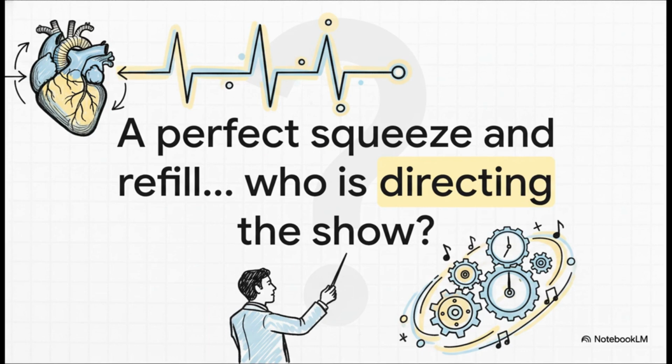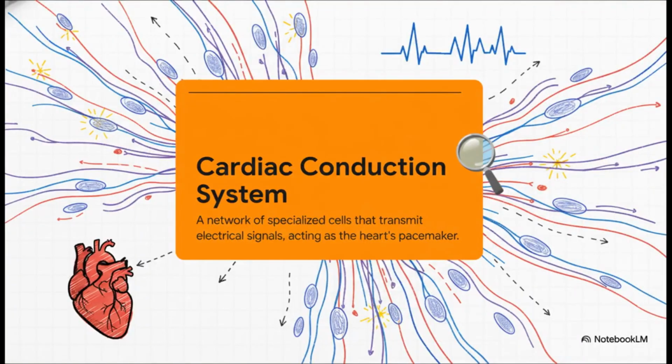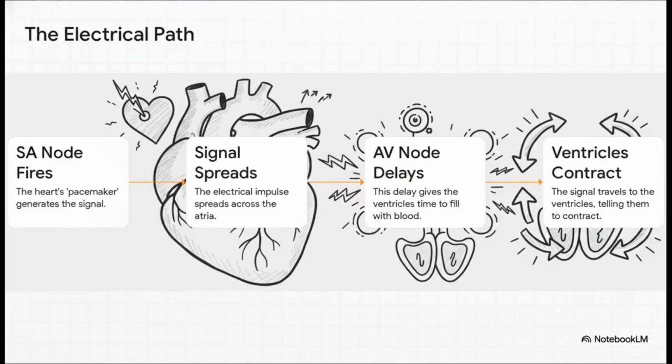But it makes you ask a pretty obvious question. Who's the conductor? What's directing this perfectly timed performance? Well, the director is built right in. It's the heart's very own internal wiring, and it's called the cardiac conduction system. It's this incredible network of specialized cells that don't contract at all. Their only job is to generate and pass along electrical signals, telling all the other muscle cells exactly when to act.